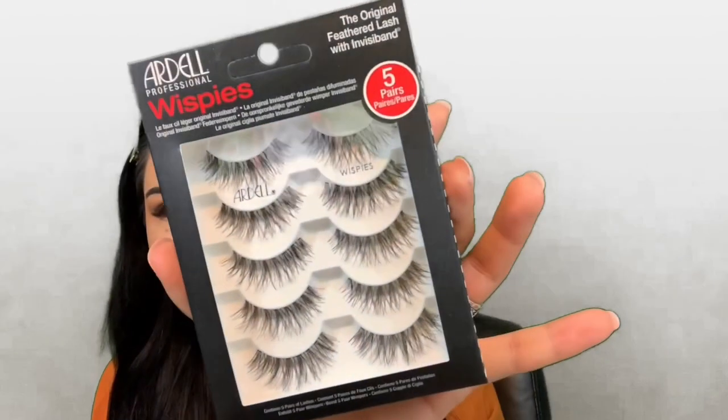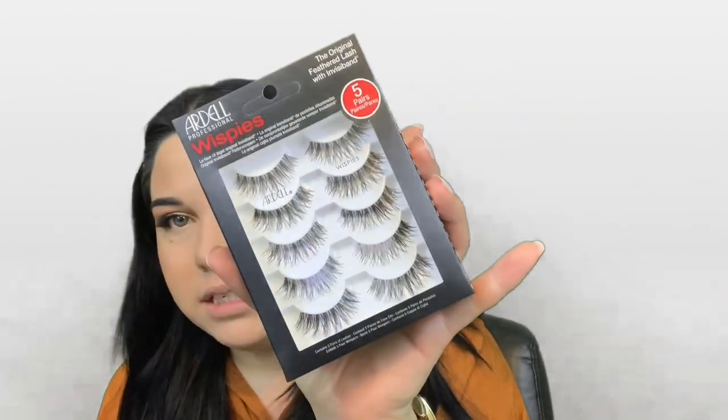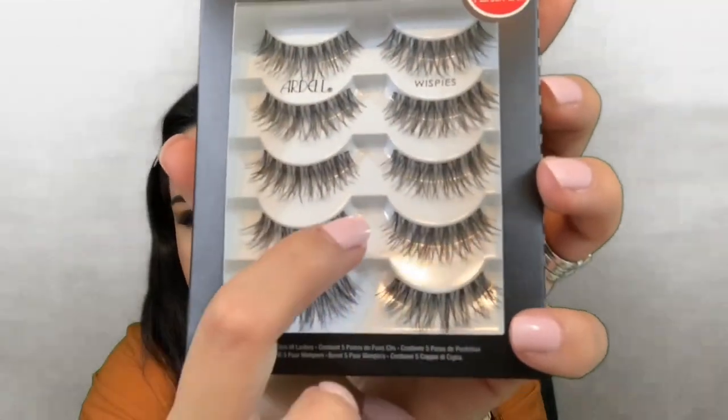All right, the lashes that I use are from Ardell, the Wispies. I really like these lashes. The band is very thin, if you can see, and they're very, very wispy, and I really like them.